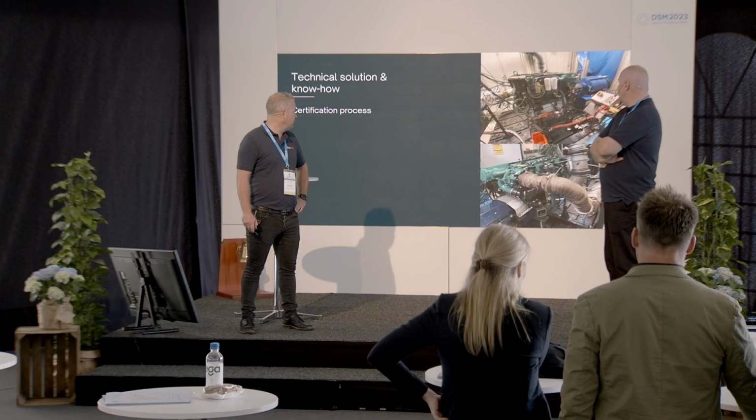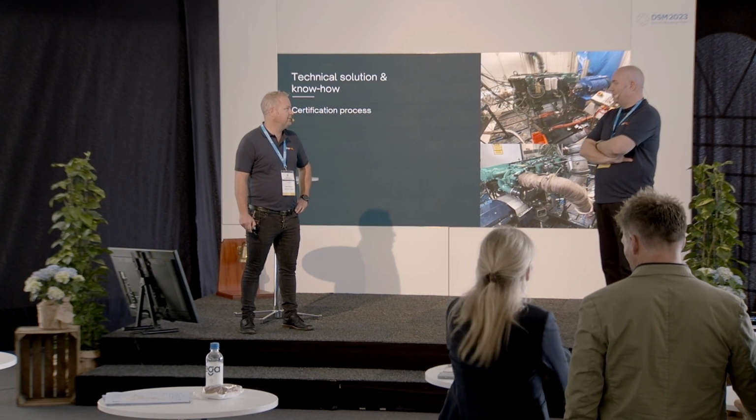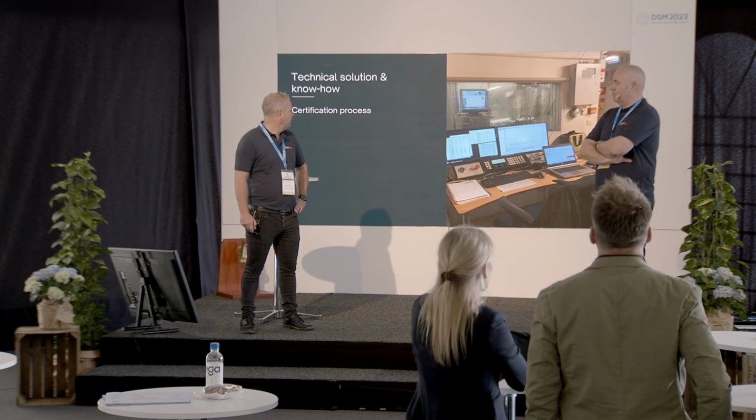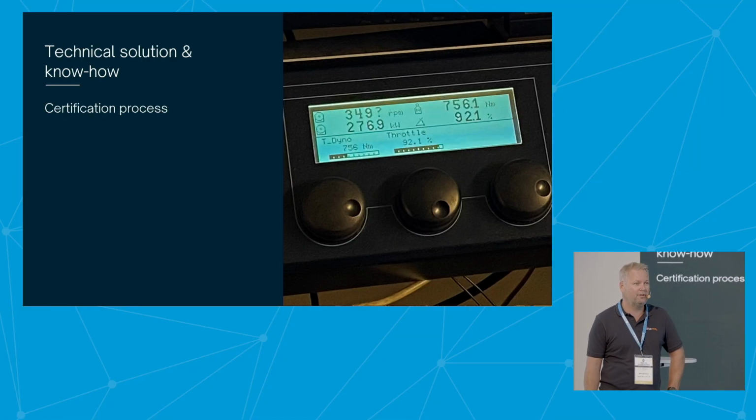So just a few pictures from the certification process. So this is not just a one-timer. This is a lot of hours invested. Make sure that the engine is within tolerance. We have a 280 kilowatt engine this time, and you have like a couple of percent, I think. So 274 was the tolerance, and we reached about 276.